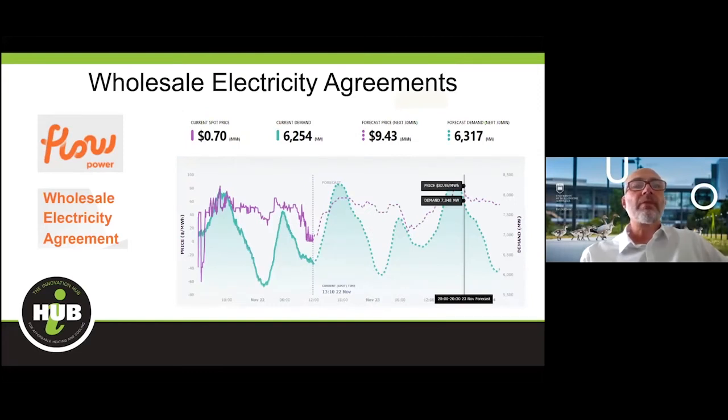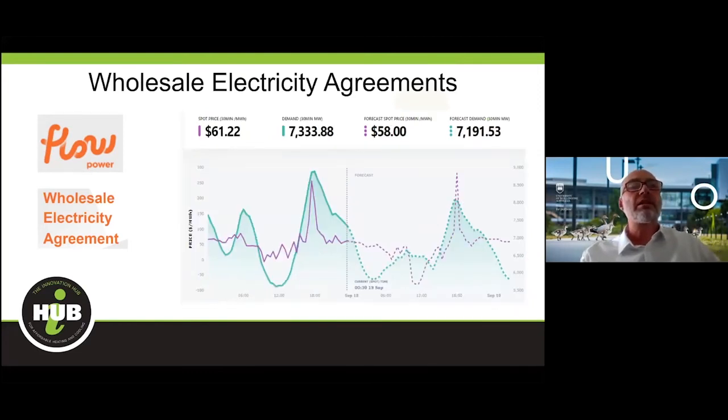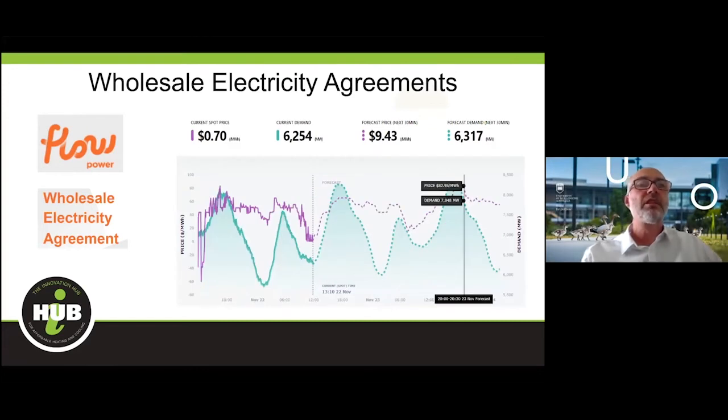More recently, that previous slide was on a 30-minute market, but you can see now that these markets are trading at 5-minute intervals, so there's a lot more short-term fluctuations there.